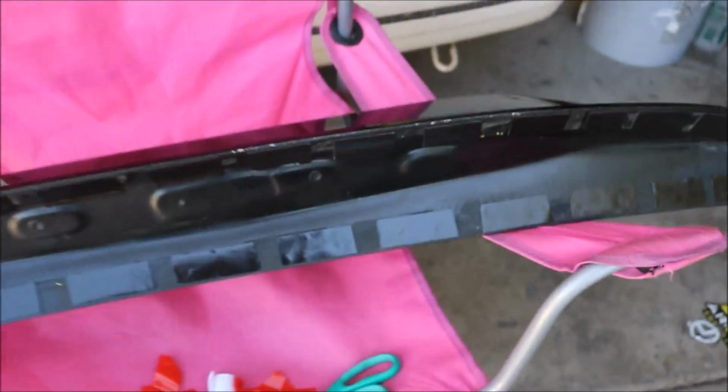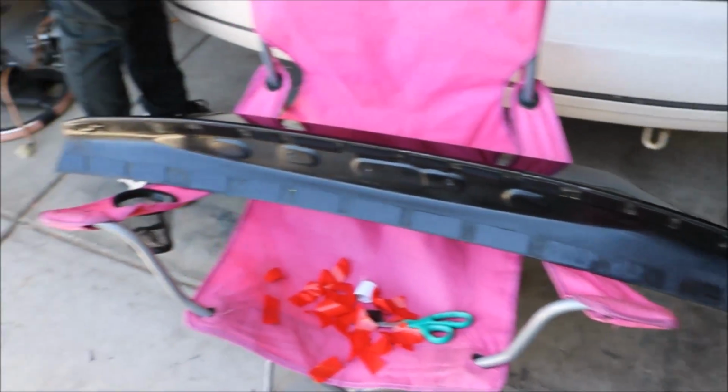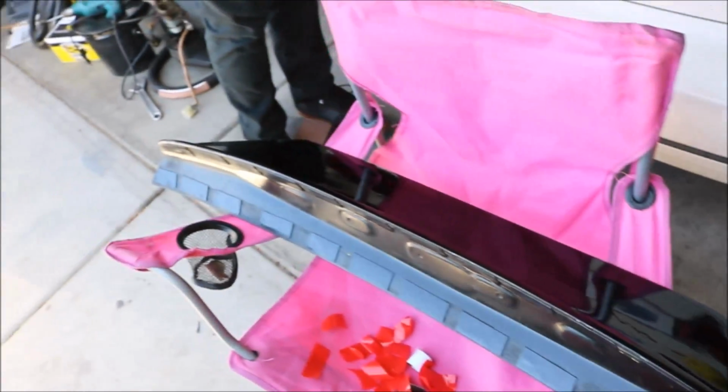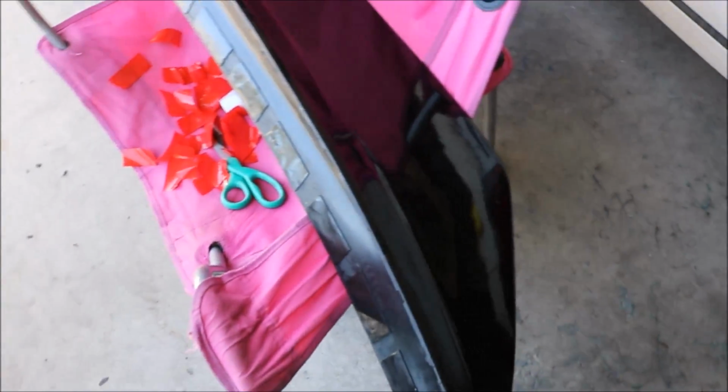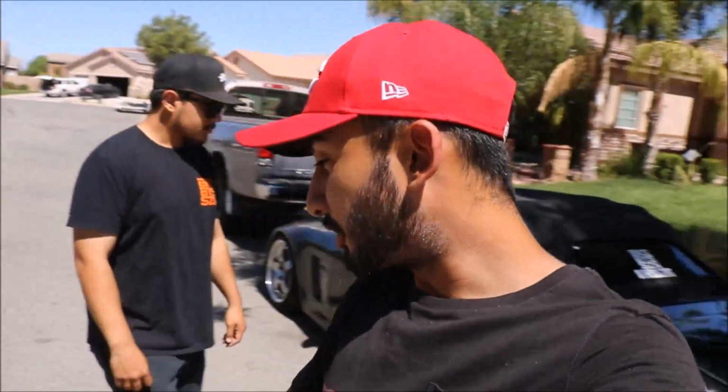All right, guys, finally done with all the taping. So now here comes the fun part, putting it on. Hopefully we get it nice and perfect first try because I don't want to rip it off again. But yeah, guys, I'm stoked. I really think it's gonna look really good. So let's get it. Alright guys, the wing is on there first try.